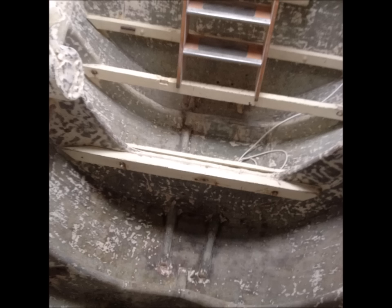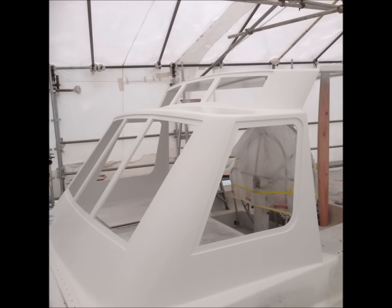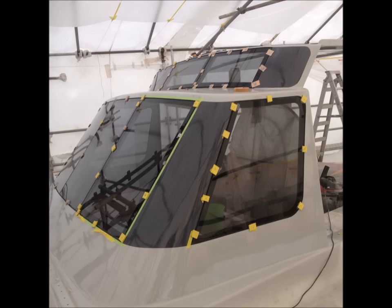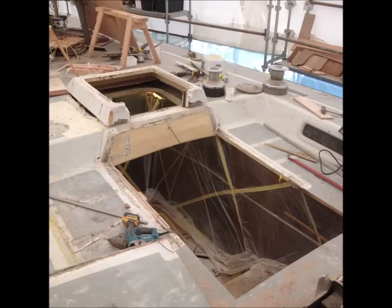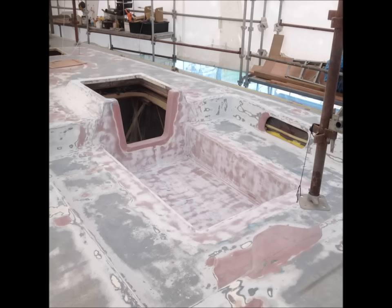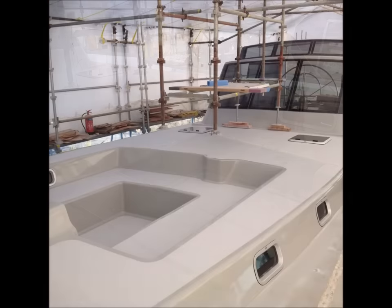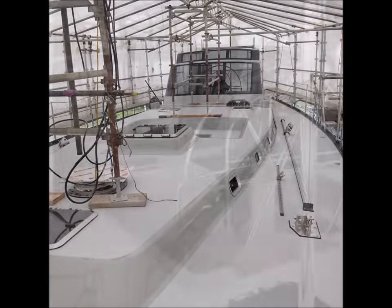We moved back inside just to sort the anchor locker. Then we moved back outside to start the hard top, and with Pete now working full-time on the boat, progress was definitely a lot faster. We also made modifications to the front cockpit, repainted the deck, refitted the toe rails and the chain plates in the various tracks, finished the aft cockpit and waterproofed the boat to remove the shed.